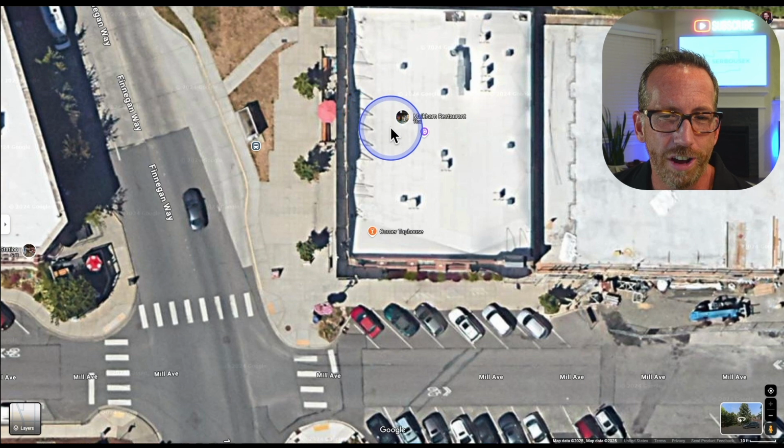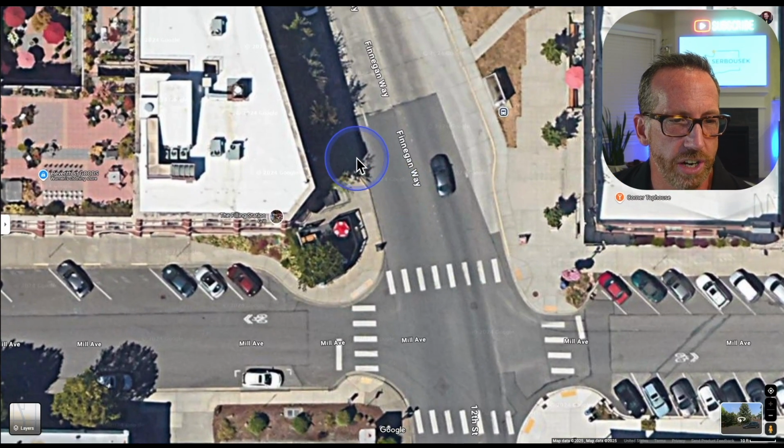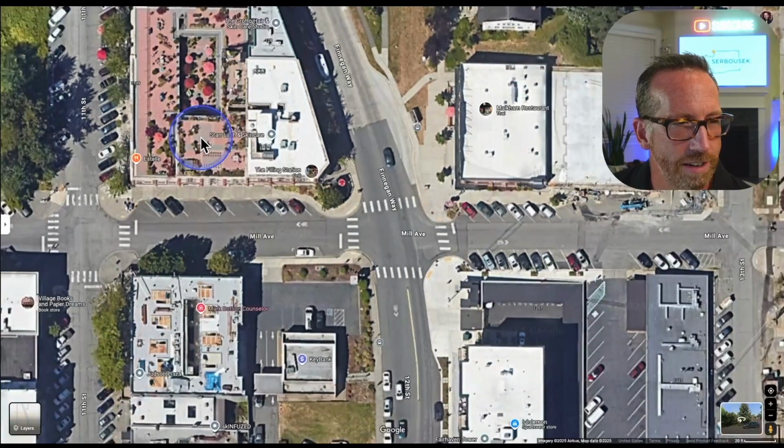She's that hands-on. So great place for some good Asian food. We have the Filling Station, a nice high-end gourmet burger joint right here that's pretty good. Got some more condos. Let me zoom out a little bit here.